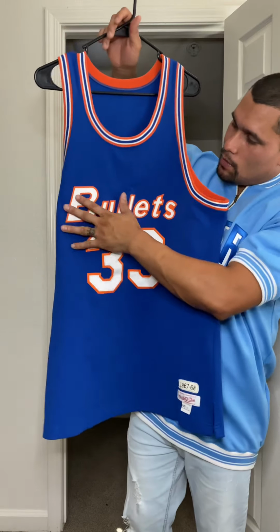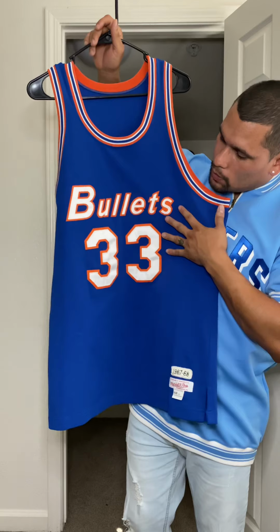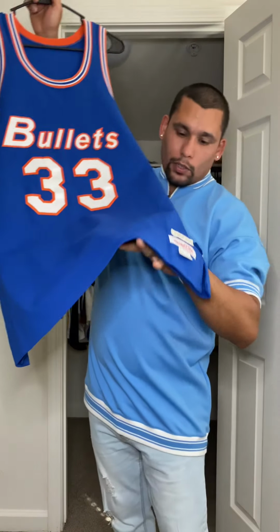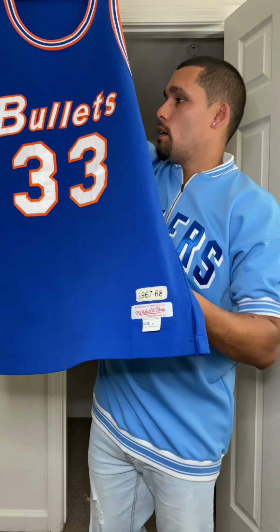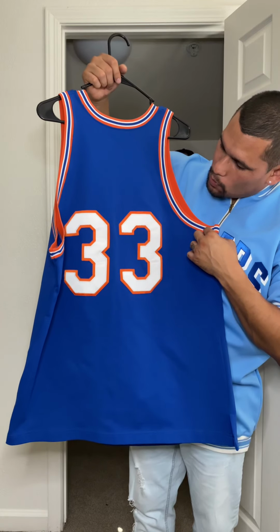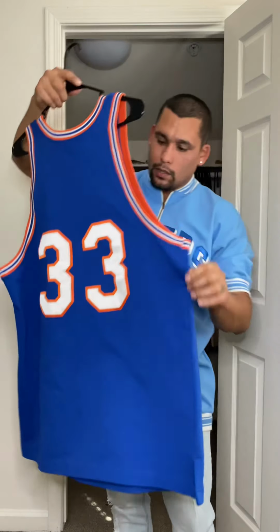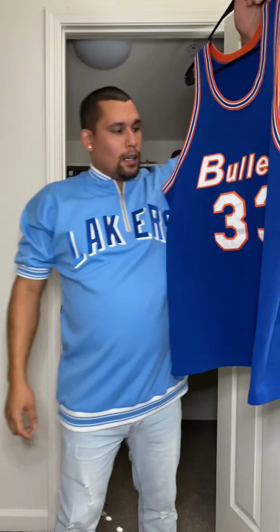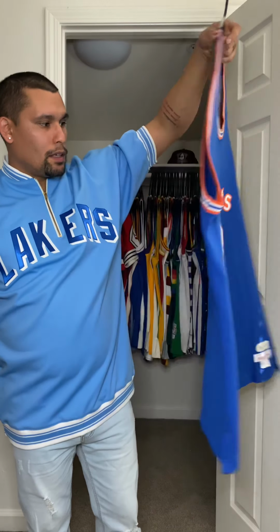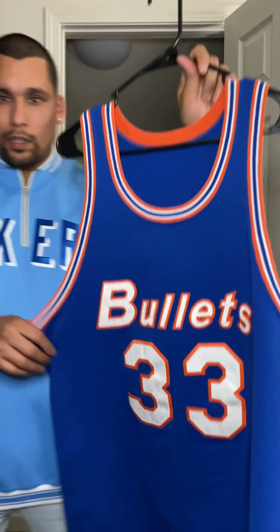As you can see, you have the Bullets in white over orange double stitch. 33 is double stitch. Your old school first run jock tag right there on the back of the jersey. No name on back, of course, like they wore it. And 33 double stitch like it is on the front of the jersey. For a collector, you got to have this in your collection, man. Beautiful jersey, beautiful piece. Now let's get to some of the closer details.